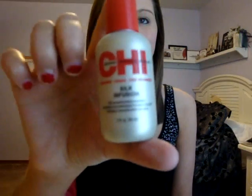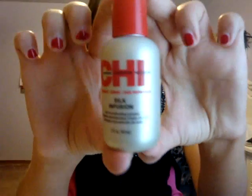And I do this when my hair is damp and then I dry it, so it'll kind of absorb into the hair. But this definitely helps with frizz. I can tell that this is doing my hair well, this is like a lifesaver to me. So I definitely recommend this, even though it's the most expensive thing I use in my hair.